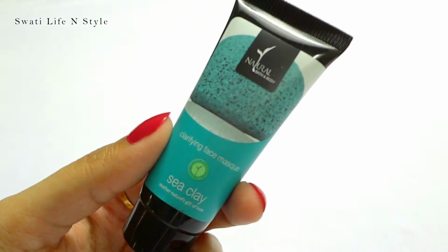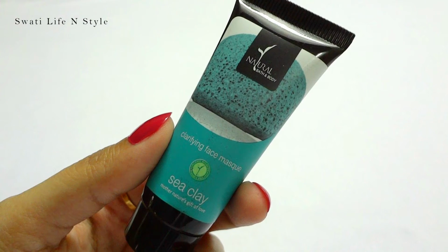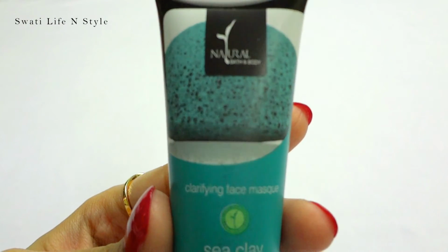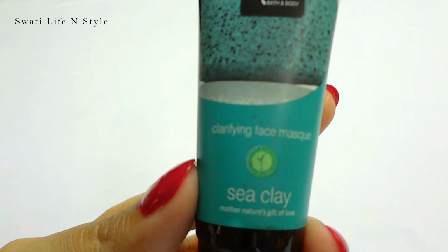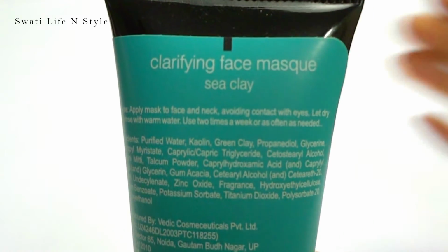And now it's time for the surprise product. It's a clarifying sea clay face mask by Natural Bath and Body. Sea clay face mask is best suitable for combination to oily skin. It will clarify your skin very nicely and will give you a fresh feeling. Use this twice a week.